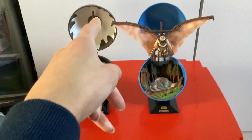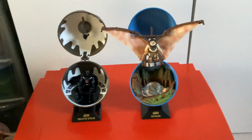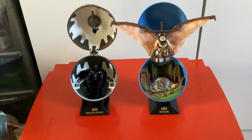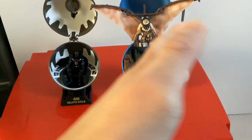As you see, there is more going on at the top on this one. Though maybe there isn't, because there's the glider attached to the top, but that also comes out. So there's more going on at the top with Endor, more going on at the bottom with Death Star with Darth Vader. So there you have it. We've got Death Star, Darth Vader, and Endor Ewok.